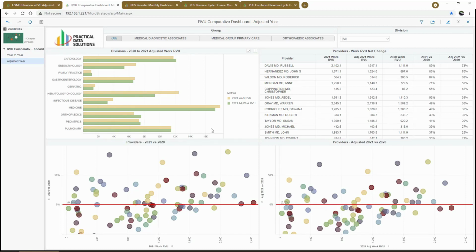So if we are able to come in and start looking at adjusted work RVUs instead, I can see individually different departments. I'm still seeing a gain in cardiology, which is good, but it's not nearly as pronounced as we saw before. I'm looking at internal medicine, and it's actually a decrease in actual productivity quarter over quarter as we saw previously.